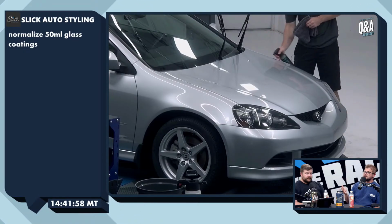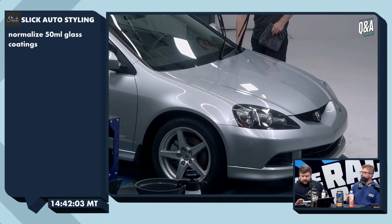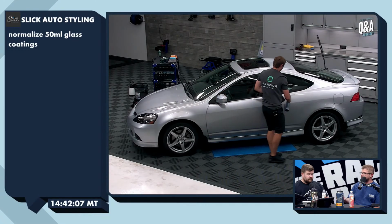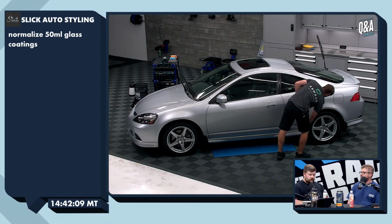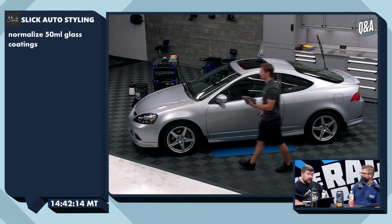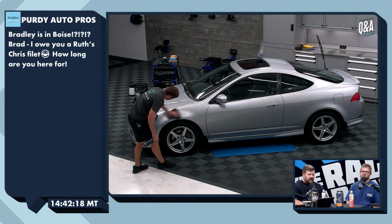The problem with the glass coating is how many vehicles are you consistently coating with the one bottle before it just sits there, right? 1/4 of the way full, and then it just sits there and doesn't get used forever and ever, and then eventually it goes bad. Yeah. I don't know. I mean, 30 or 50 mils, a lot.